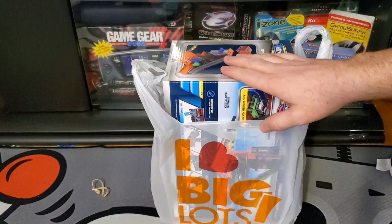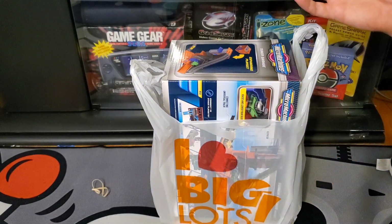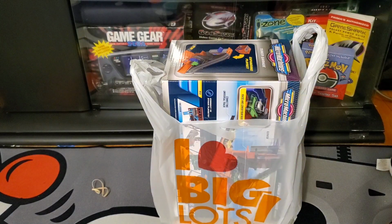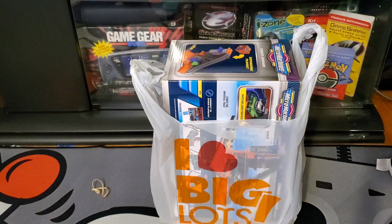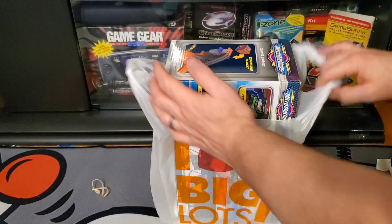All right, so we ran into Big Lots. It was right next door to the Goodwill that we were in, and they had a big sign that said up to 30% off store closing because, you know, Big Lots is going out of business. At least for the most part. I know some deal was made and someone's trying to save them and keep a few stores open, but more than likely that's probably not going to last long.